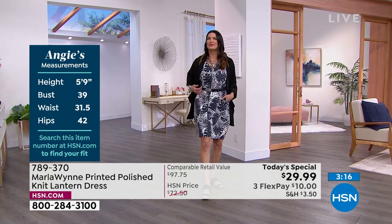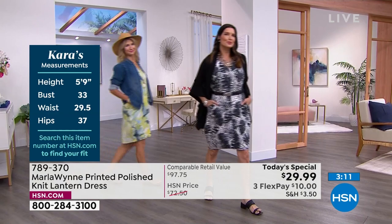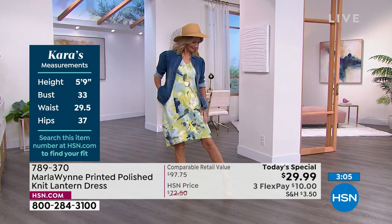Especially this dress, nothing really touches you. No, because of the fabric, but the fabric has a cool hand. True, it does. This is a fabric I use spring, summer, and fall. And it is one of your favorites. I love this polished wood knit.